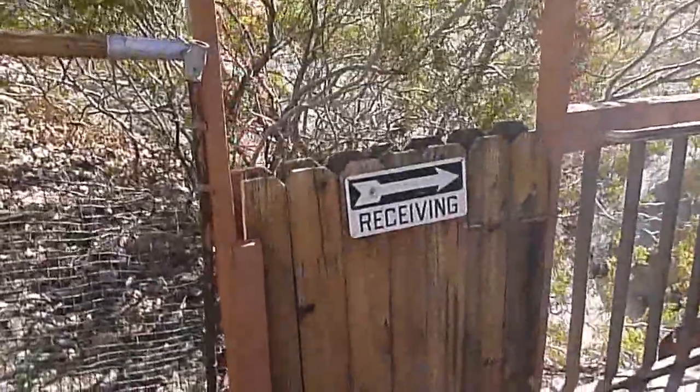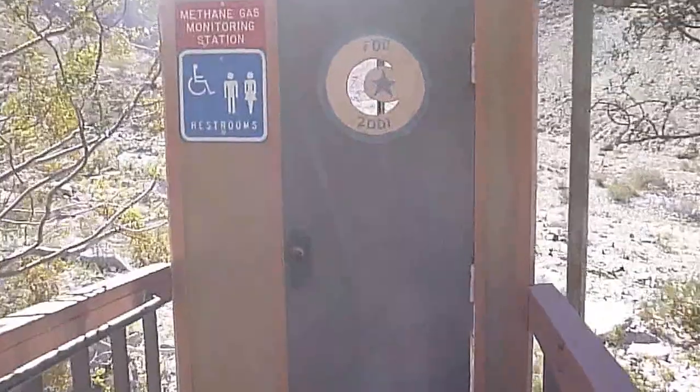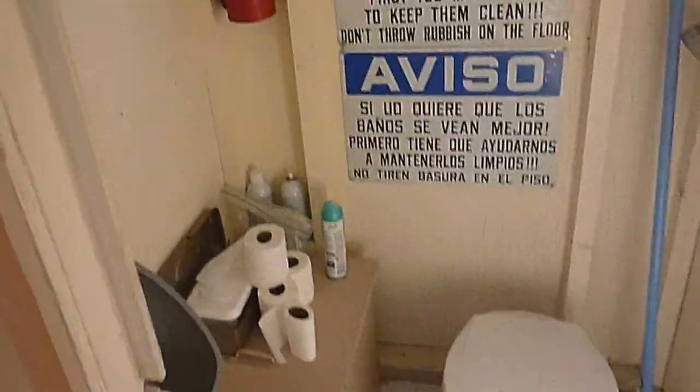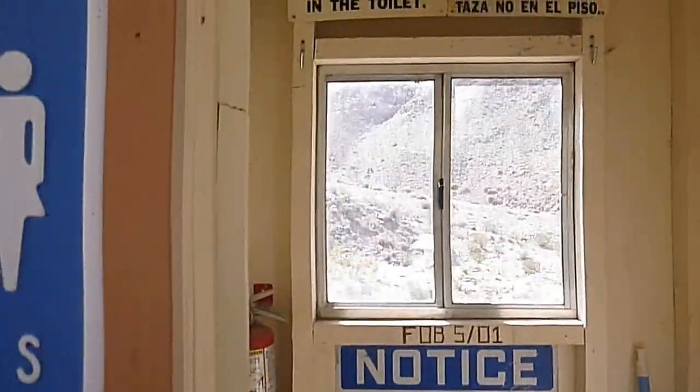So this is the receiving area. Consists of a quite nice hot house. Compact. In case your poop catches on fire, we can just put that out. Looks like it has a light up there too.